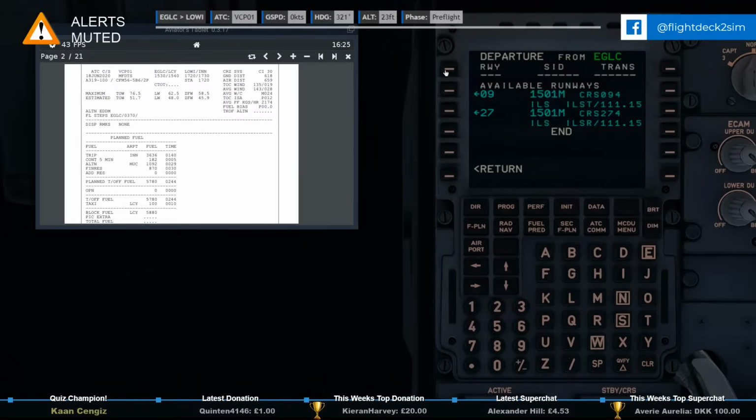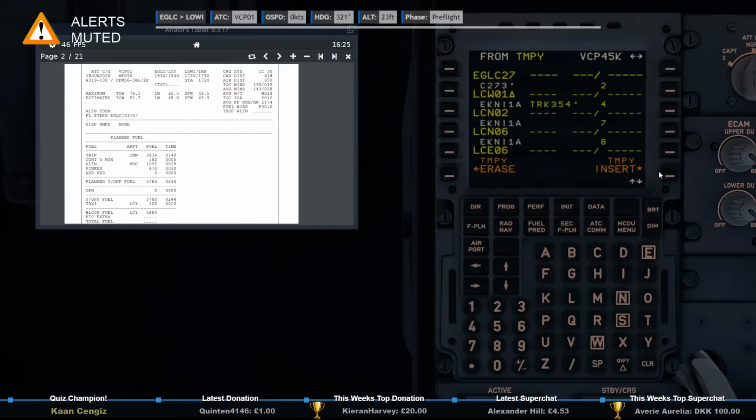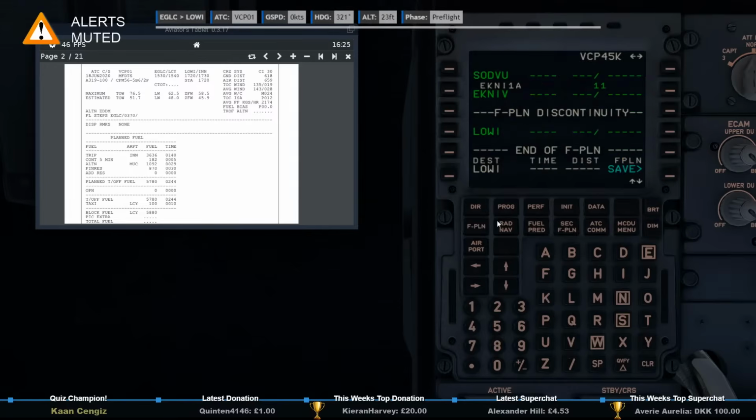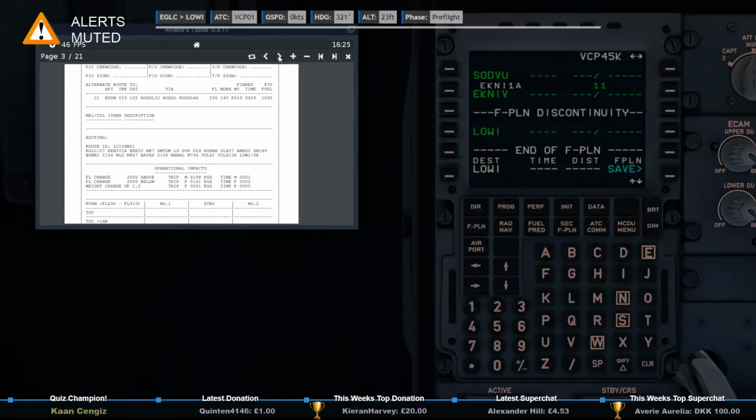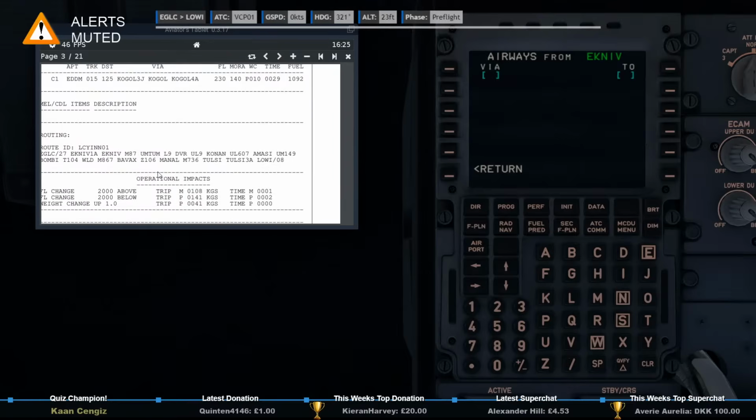So, I think we do this. Wait, 27. The SID is going to be an NKIV 1 Alpha. No transition. Now, am I right in thinking that after NKIV I could just punch the routing, so I do this? I can't remember because I did this yesterday, but it was all gone blank. Let's go Airways. I think that's it, and then you just punch it all in. Seems happy.